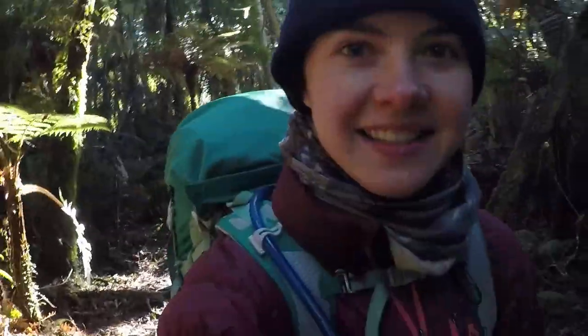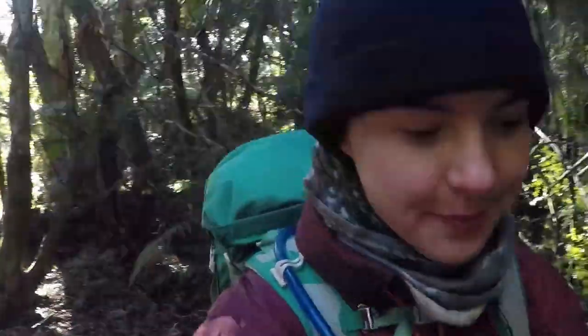So it's a beautiful morning and we are starting on our hike to the hot springs. It should be about a 6 or 7 hour walk and it will be quite beautiful.